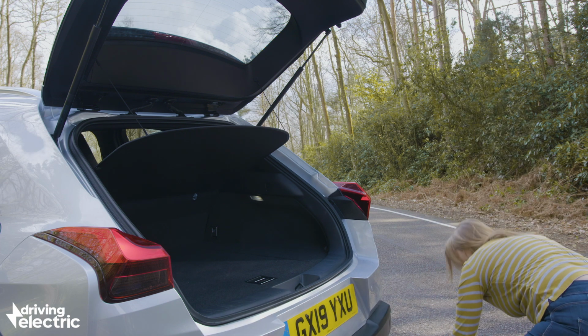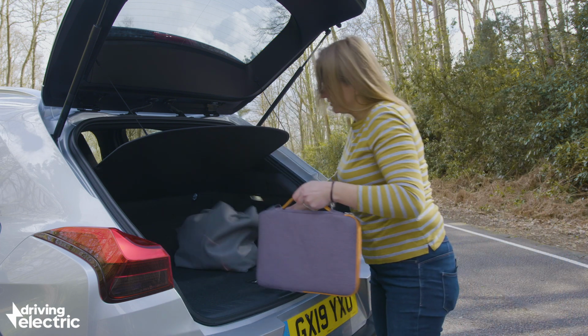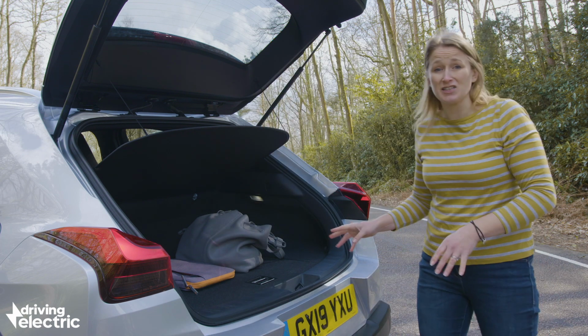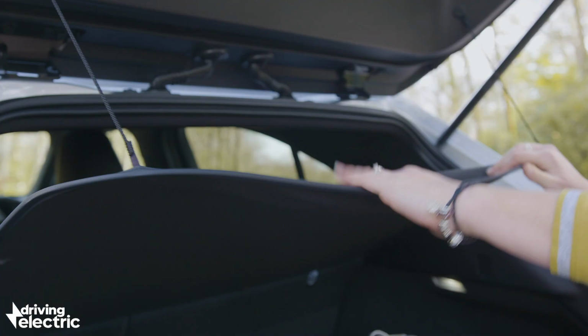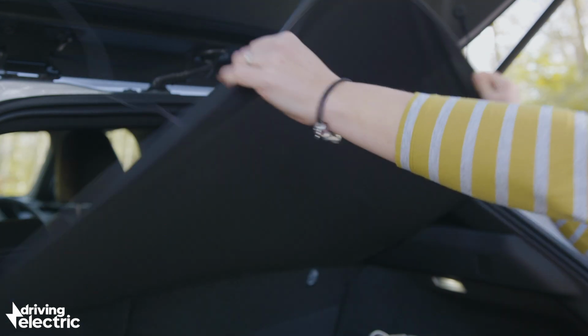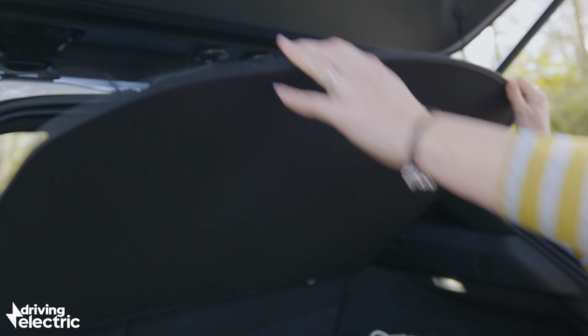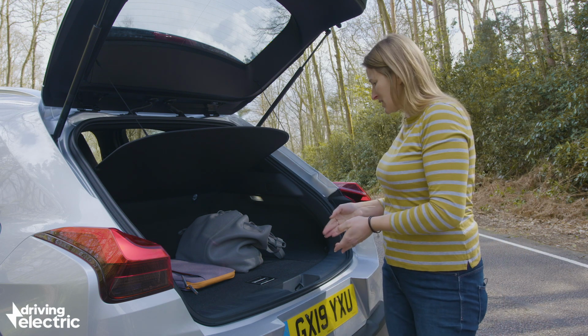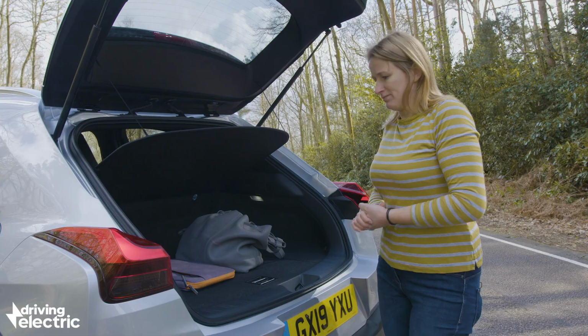for reference, right? Handbag and laptop. There you go. And that is just a tiny, tiny boot. And to add insult to injury, you get this incredibly weird, kind of flimsy, sunshady, cheap type thing. It's just not good, really, is it? It's not what you want in a premium small SUV.